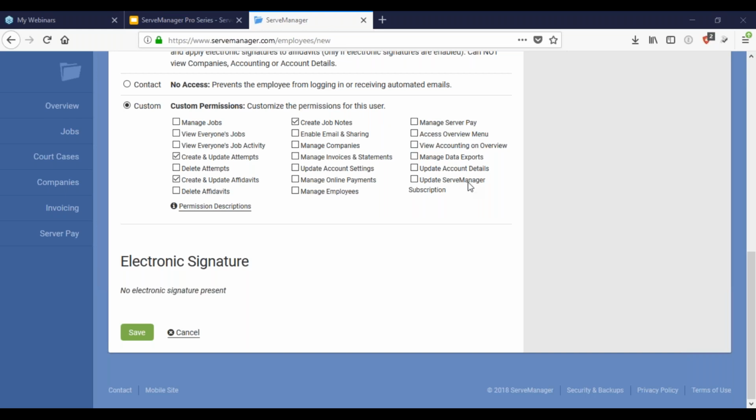And we were just sort of chatting over here. That's probably not something you want to do for most of your servers, because that will give them access to server pay for everyone on your account, including contractors and employees. So really, that permission is only meant for folks that you want to be managing payroll, basically. Otherwise, if you don't check that, they're not going to be able to see what they're getting paid. They're not going to be able to see what anyone else is getting paid, and they're not going to be able to edit any of that either.